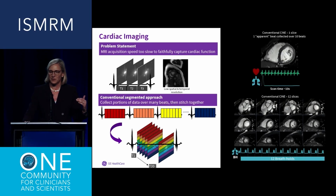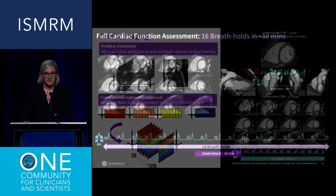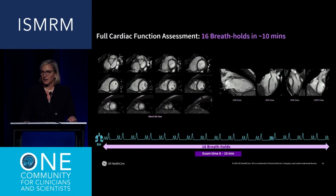time is in a breath hold because we're averaging data across multiple bins, multiple heartbeats. So you can see that this is clinically a very difficult thing for patients to do. To complete full functional assessment would mean 16 breath holds in 10 minutes. What if I asked you all to perform back-to-back breath holds over the next 10 minutes? How do you think you'd do?